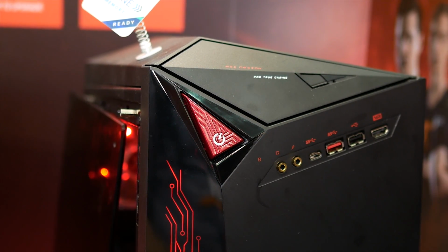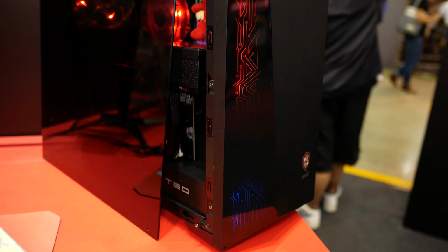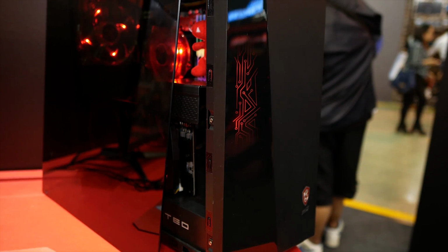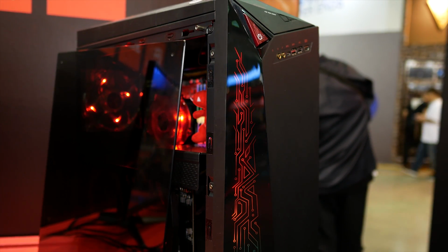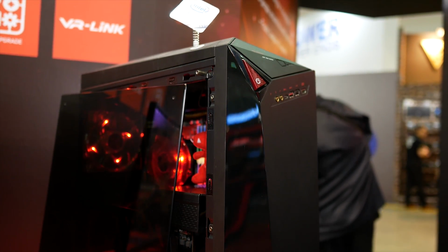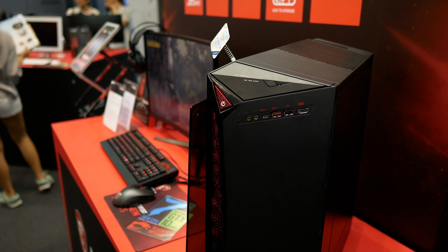The pre-built system weighs in at 15 kilos and measures 210mm wide, 450mm tall, and 488mm deep. It also includes things such as an Intel dual-band wireless AC, a 550W 80+ certified power supply, slim DIMM type DVD, and a heap of front and rear connectivity.